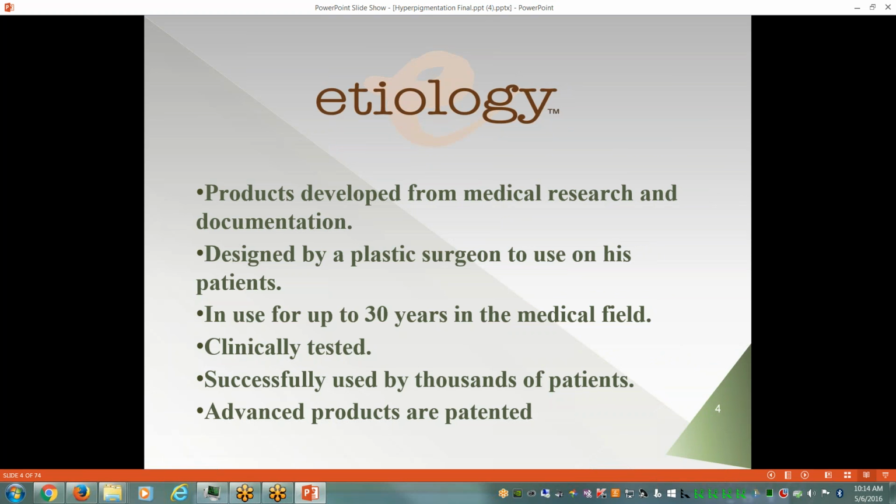Let's talk about Etiology. The products were developed from medical research and documentation. It was designed by a plastic surgeon, and the reason that he designed these products is that after surgery he was looking for products that would give the surgery longevity and help the skin and keep the skin looking young and fresh, and he really couldn't find any. So he worked with a chemist to develop this line, and it's been in use now for up to 30 years. It's all clinically tested, and it's been successfully used by thousands of patients and thousands of clients in day spas. Our advanced products are patented, and that's very unusual in the skincare industry, and we're very proud of that.